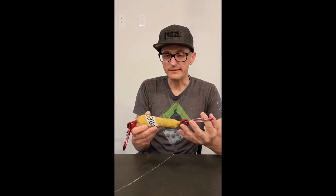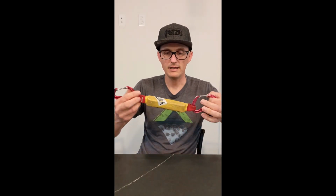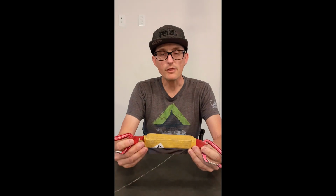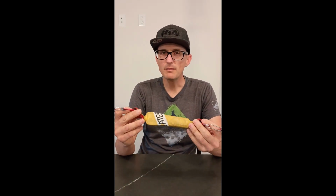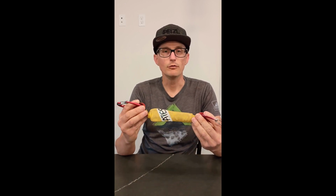Have you heard of screamers? So this is basically a doubled over piece of webbing with some sewing that, in the event of a fall, will rip and absorb force. They're common for difficult aid climbing and in ice climbing as well, and they've been popping up more and more in fall protection systems for rope rescue and for rope access work. However, they have some drawbacks.